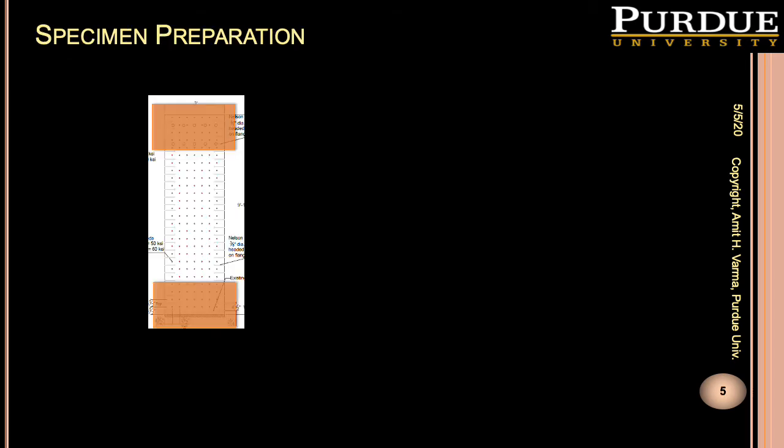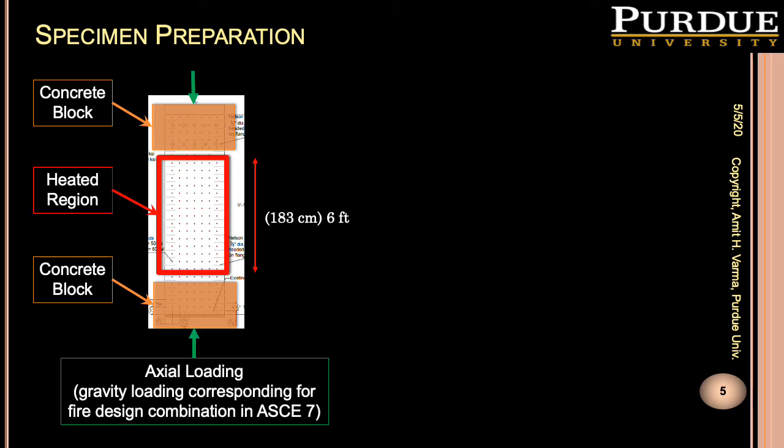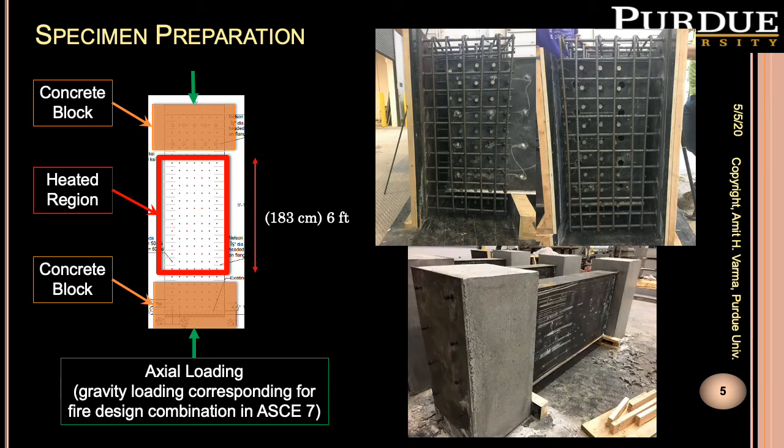To prepare the specimens for fire tests, the top and bottom of the specimens were embedded in reinforced concrete. The thermal load was applied to the specimens while the applied axial load was kept constant. The length of the heated region of the specimen was 6 feet. As shown in the figures on the right, 4 rows of headed shear studs were welded to the webs and flanges of the specimens at both ends, and they were covered by reinforced concrete.